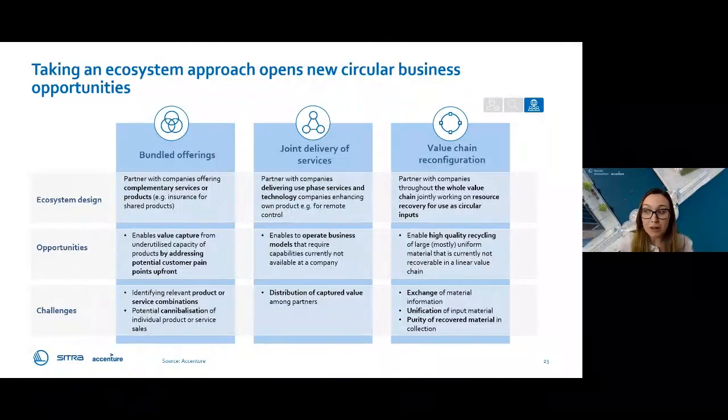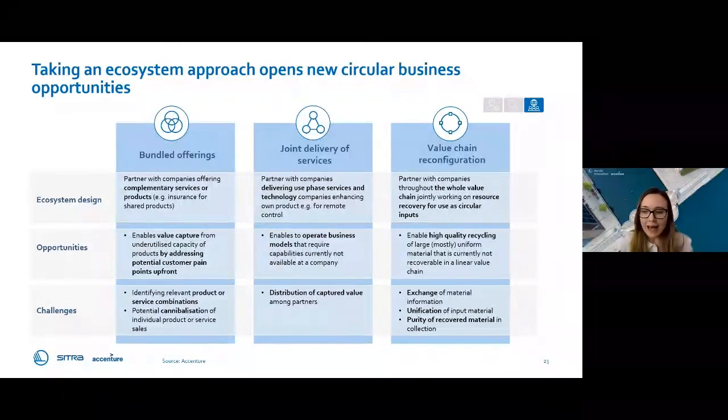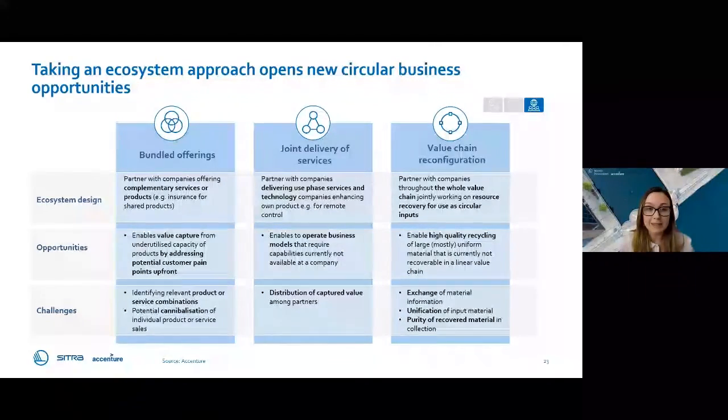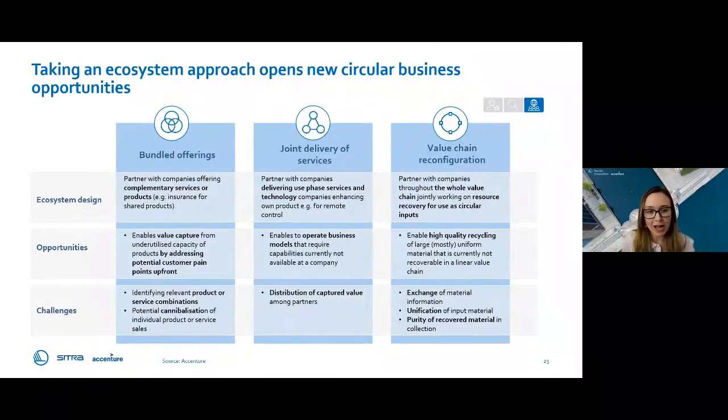So when we think about bundled offerings as a first port of call, really this is all about thinking about where you can capture value from an underutilized resource by addressing customer pain points up front. And this is thinking about how you could partner with a company that maybe you wouldn't have thought about initially, or it might be a little bit outside your typical traditional wheelhouse, to be able to actually offer a complementary service. And some of these business models are particularly relevant for things like sharing platforms, for extending the use of a product, and also product as a service. And Hello Tractor, a tractor sharing platform operating in Africa, does this really, really well.